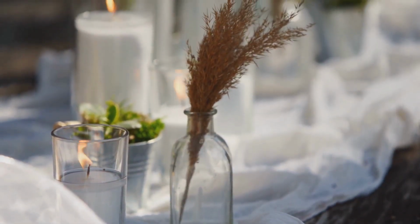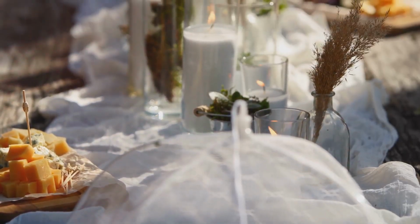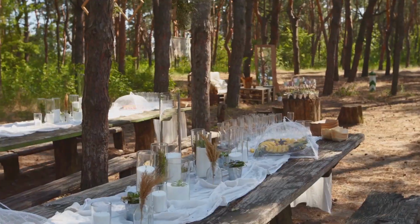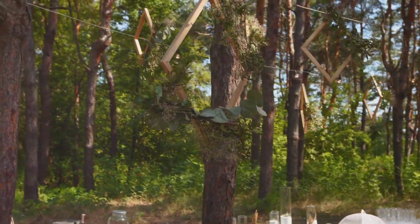Imagine glass vases filled with layers of soft sand, graced by the delicate beauty of seashells. Each shell, a unique masterpiece, delicately crafted by nature, just like your love story. Now let's drift towards another idea.